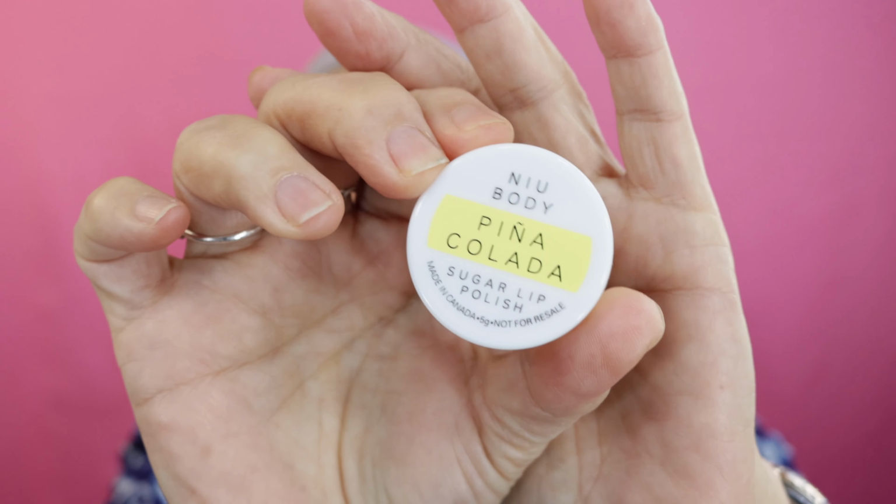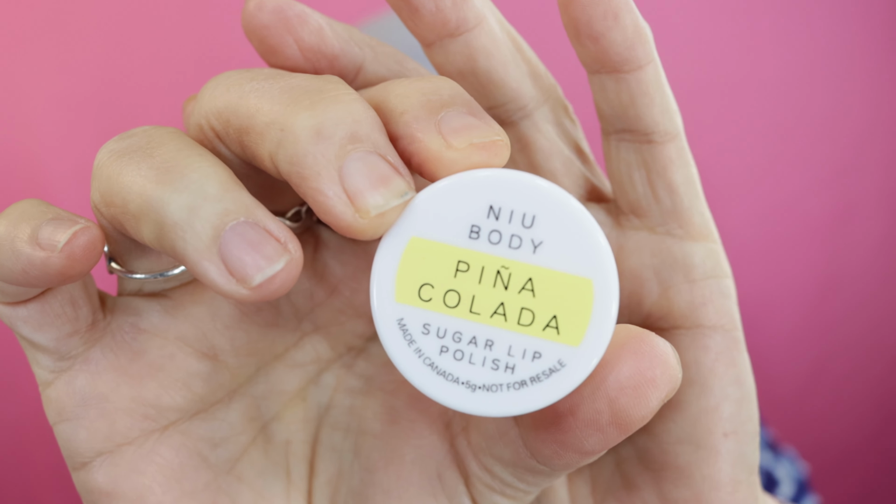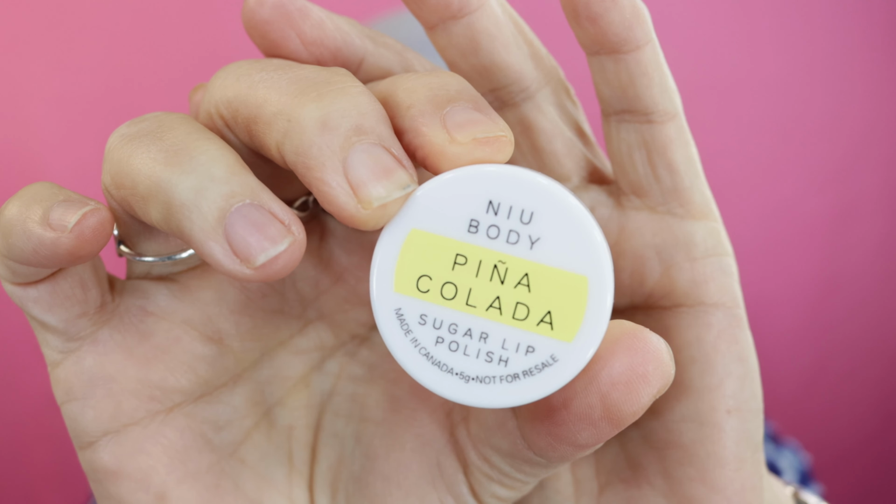Okay, the next one is called Niu Body, spelled N-I-U Body, Pina Colada Sugar Lip Polish. Oh my, you know what? I've been getting a lot of lip scrubs. I have a whole drawer full of them now. And the last one I received was this ridiculous $71 one. What was the name of that company? Avant or something like that. And I tried it. Oh man, don't get it in your mouth.